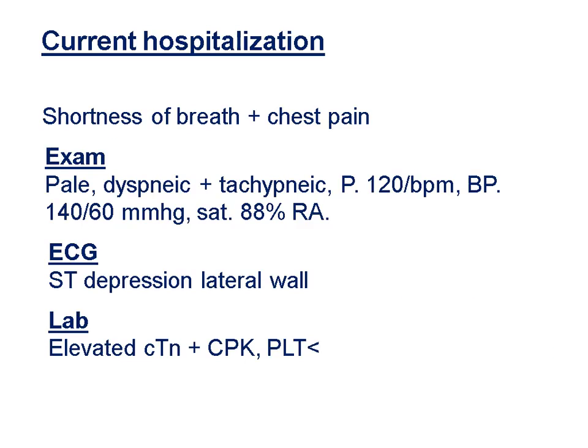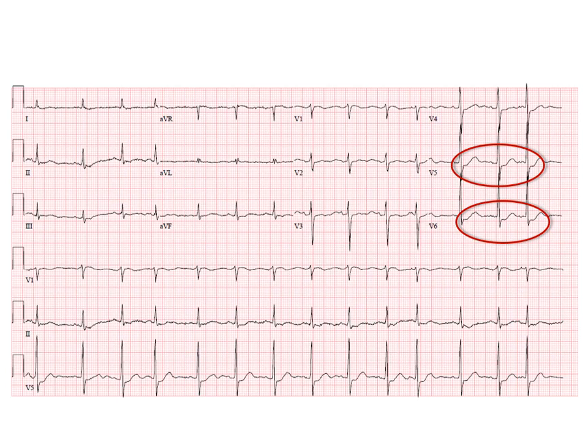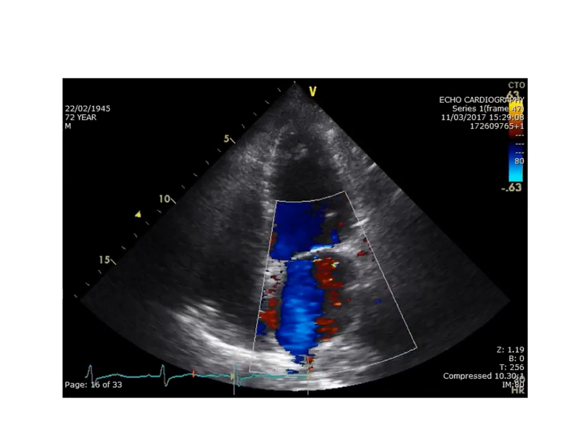In his current hospitalization, as I said, he was admitted to the ER with shortness of breath and chest pain. On examination, he appeared pale, dyspneic, tachypneic. His pulse was 120 beats per minute. His blood pressure was 140 over 60 millimeters of mercury, and he had a saturation of 88% on room air. His ECG showed ST depression on the lateral wall, and his lab was positive for elevated troponin levels, CPK, and a low platelet count. This is an example from his ECG, which shows ST depression in V5, V6, the lateral wall.